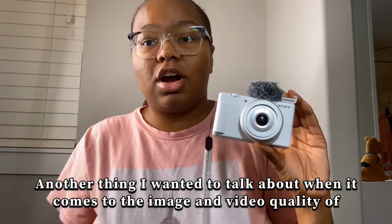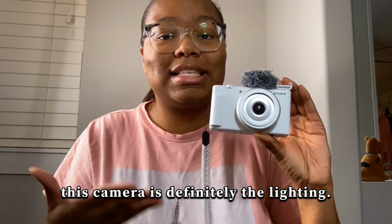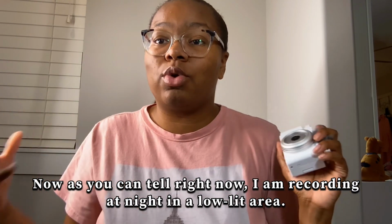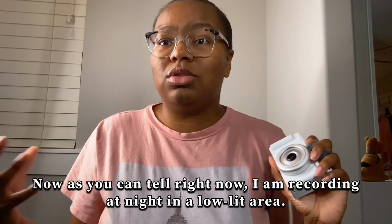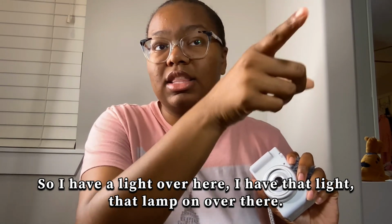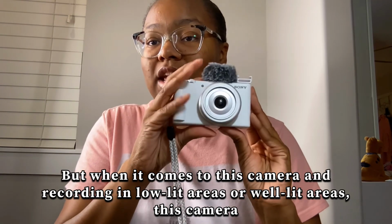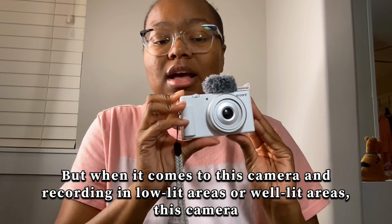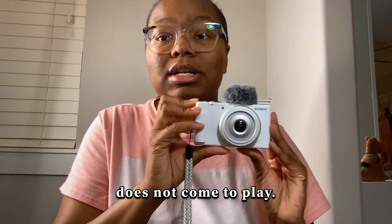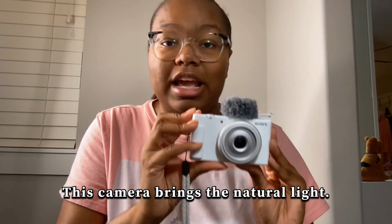Another thing I wanted to talk about when it comes to the image and video quality of this camera is definitely the lighting. Now, as you can tell right now, I am recording at night in a low lit area. So I have a light over here, I have that lamp on over there. But when it comes to recording in low lit areas or well lit areas, this camera does not come to play. This camera brings the natural light.